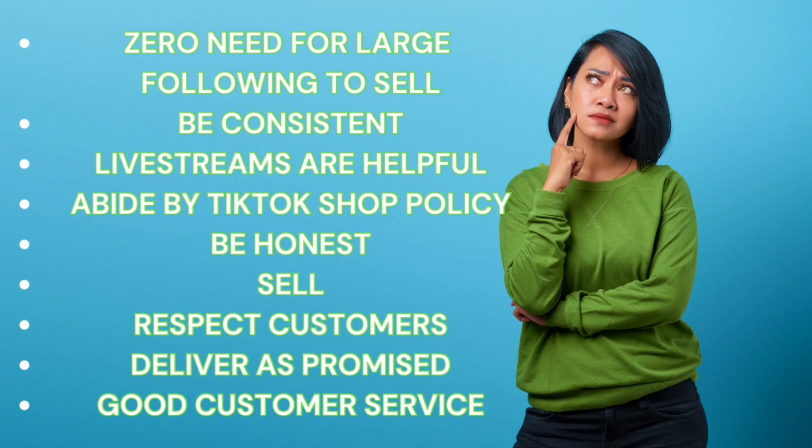So you have to also learn to respect customers. Another thing you need to learn is to deliver as promised. There's usually a time frame within which you'll be required by TikTok Shop to deliver on your orders, and so you have to outdo yourself. Make sure that once you receive an order from your customers, you deliver in time. It also helps your store rating. It also improves your payments.